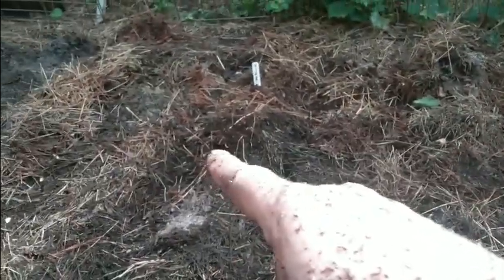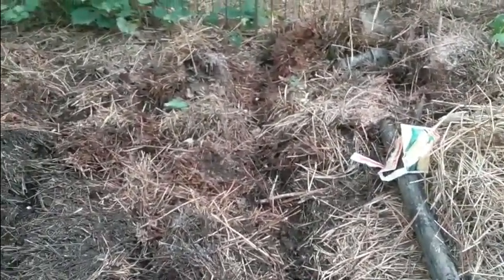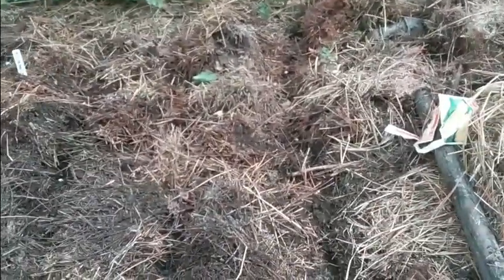Okay, guys, I got 1, 2, 3, 4, 5, 6, 7 rows of corn planted. Win for the day. That's all I had my goal set on, was to use up this corn. So I am good. Now I just got to cover them up like I showed you. And I'm going to call it a day. And of course, I need to go clean up.